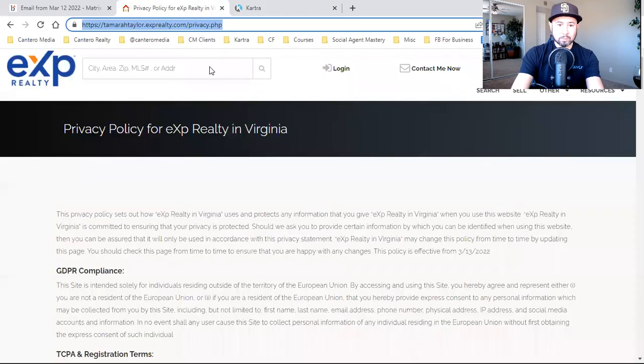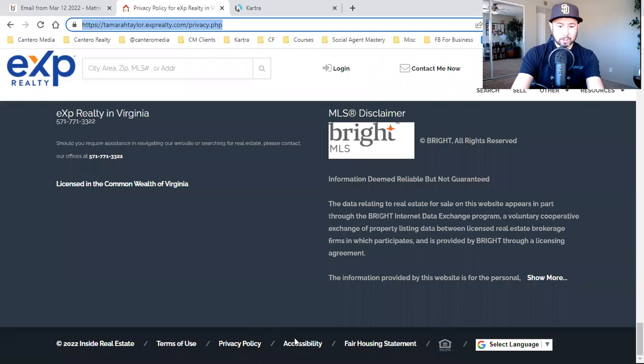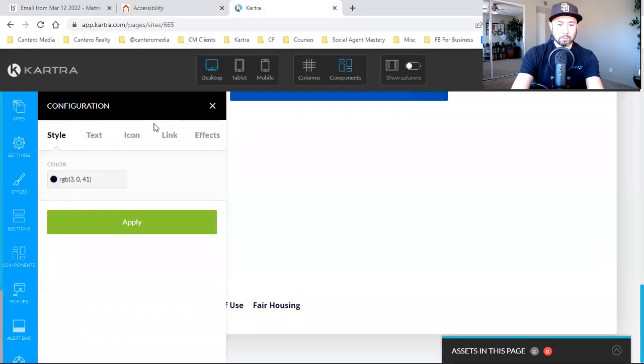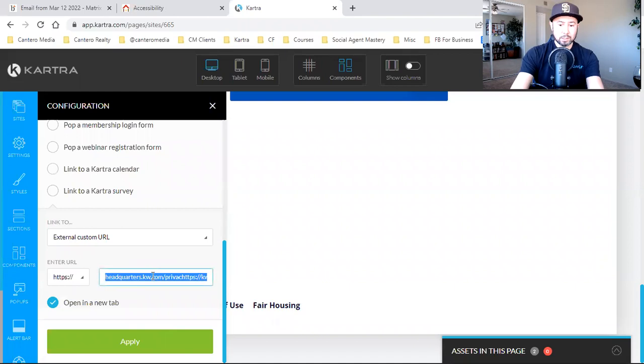So all I'm going to do is come back over here. Let's see if it's down here. Accessibility. There is the accessibility. So I'm going to click on that one. I'm going to double click, copy, bring it over here, link it over here, link to another page, scroll down, take away that one, put that one there. And that's good right there.